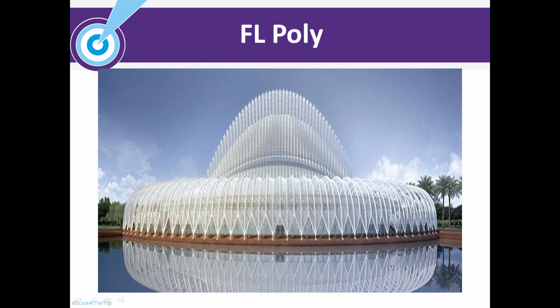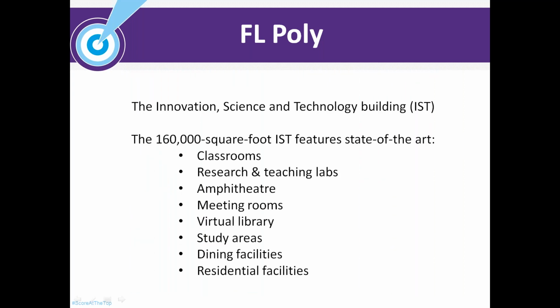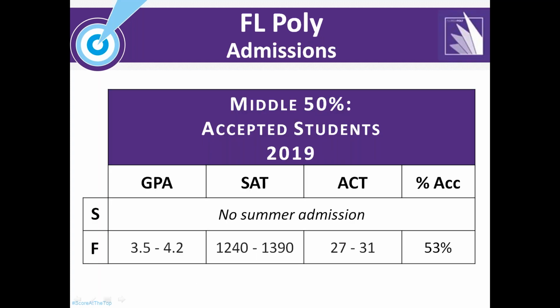This is definitely our newest school. And what you see in front of you is not the Starship Enterprise, for those of you who are Trekkies like I am, but it certainly looks like the Starship Enterprise. This is their IST building, the Innovation, Science, and Technology building. This is their main academic building. It's huge, and it has everything in there, from classrooms to meeting rooms to library and dining facilities, even residential facilities. In fact, if you're driving along, I think it's the I-4 corridor, which is sort of the high-tech corridor, and you see something that looks like a spaceship, it's Florida Poly. They do not have summer admission, and I can tell you that they have gotten considerably more competitive since they have opened just a few years ago.